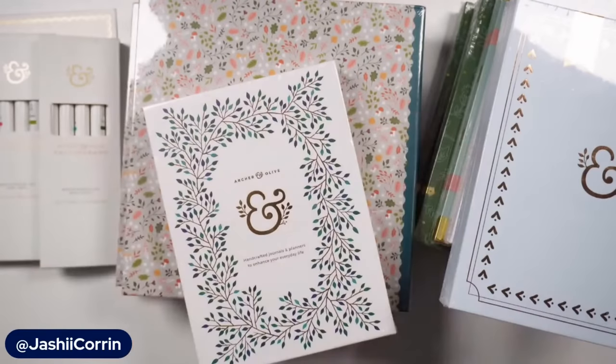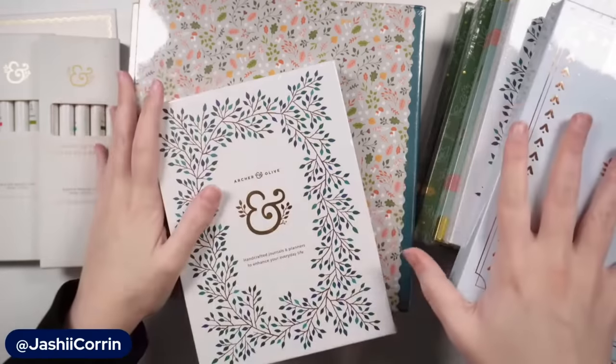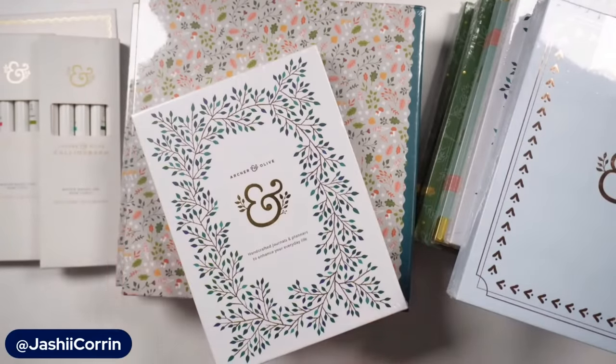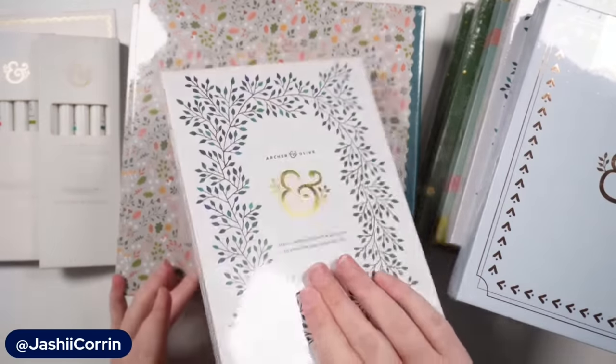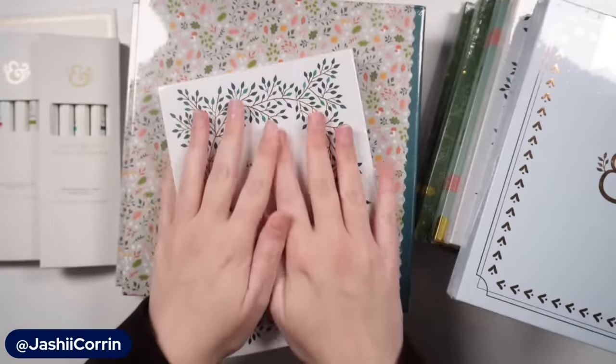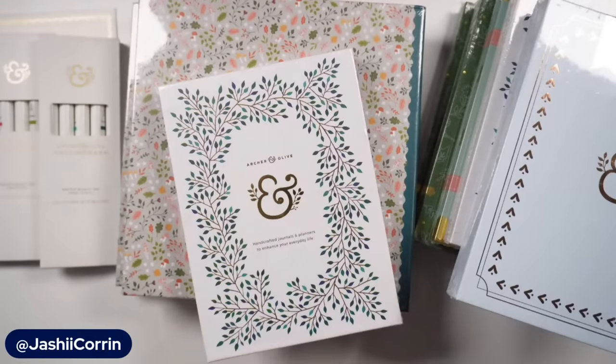But it has been requested that we have a look at all of the stuff that I've been getting recently because there's a bit of it. So we obviously have all of these Archer and Olive products which have recently come in from their full release. You can see they're all nicely packaged in their cute little boxes with their protective plastic. We also have some items from Stationery Pal, the Washi Tape Shop, Journal Say, and Oops a Daisy UK. So quite a bit to have a look at.